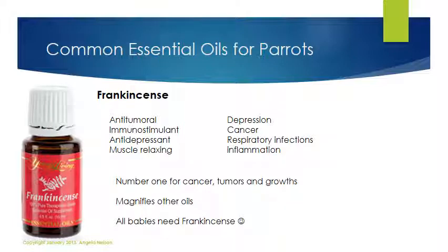Frankincense. Frankincense is awesome. It is antitumoral, immunostimulant. It is antidepressant and muscle relaxing. It is for depression, cancer, respiratory infections, and inflammation. This is your number one oil for cancer. Always. You hear cancer, you think frankincense. Okay? Any kind of tumor. Benign, malignant, anything. It also magnifies other oils. And I heard a long time ago that all babies need frankincense. So if it was good enough for the baby Jesus, it's good enough for all babies.